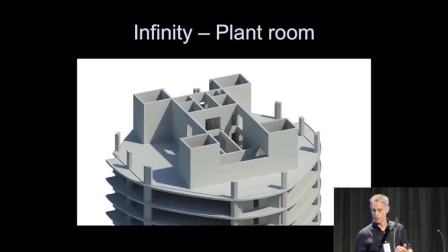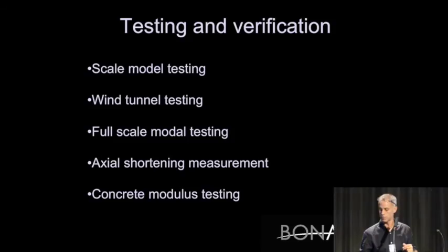Infinity had them as well. We actually double them up as sprinkler tanks, so it's not wasted work. We just had to shape them differently. These ones didn't need to be commissioned because we were right on that borderline of not needing any added damping, so they didn't need to put the damping mechanisms in them.